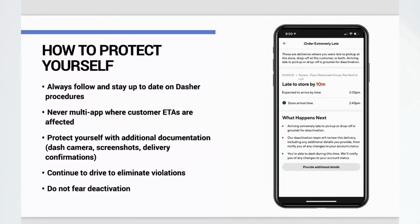Now, let's look at the screenshot to the right. Again, this is my account that I got flagged, what, 2 days ago, 3 days ago. And it says I was late by 10 minutes to this Panera, okay? Expected to arrive by time, and it says 2:33. Store arrival time, 2:43. That says what happens next. Arriving extremely late to the pickup, or the drop-off, is grounds for deactivation. Our deactivation team will review this delivery, including any additional details you provide. And I'm going to mention those additional details. And then we'll notify you of any changes to your account status.